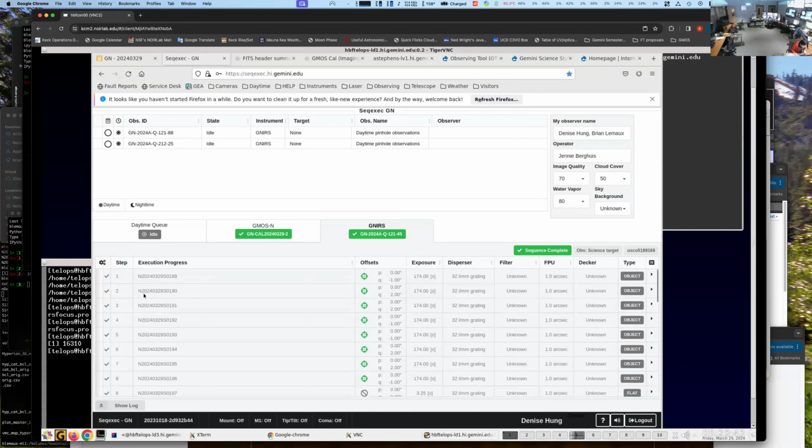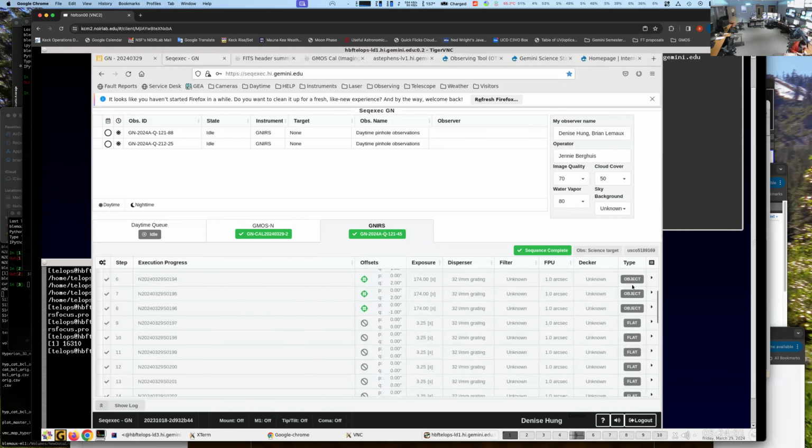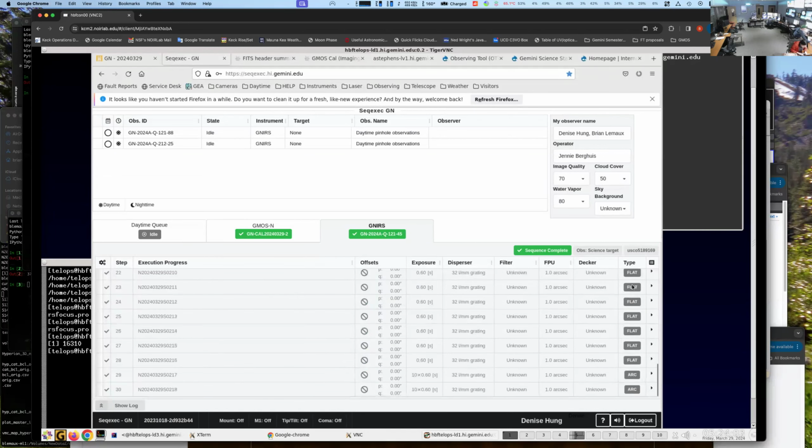So this was the original science observations. You see, there's about 100 to about 3 minutes, all on source. So basically, taking spectra of the science target, and then as soon as we were done with the science target, we took these flat observations and arc observations. But the keen-eyed observer would notice that we didn't take a telluric.